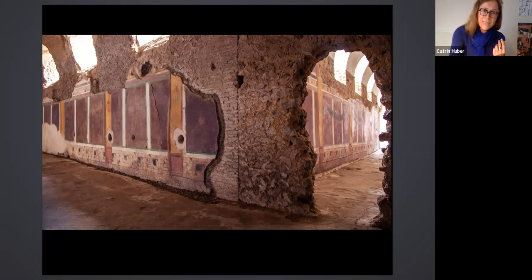You have to imagine that, if I take my cursor here, at the top was a frieze as well, a sort of continuous Trojan frieze. So one painting next to the other seamlessly. And this rhythm in this space looks at first sight to be really regular and symmetrical. And that's what a lot of the theory says about second style Roman wall painting.